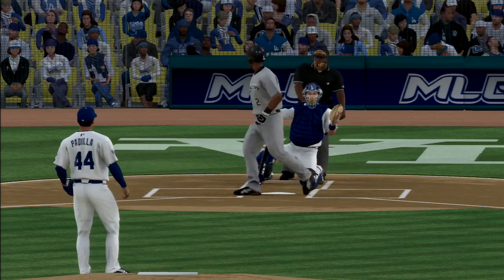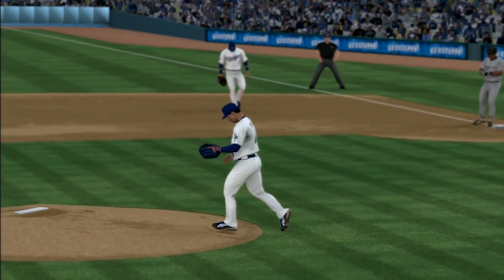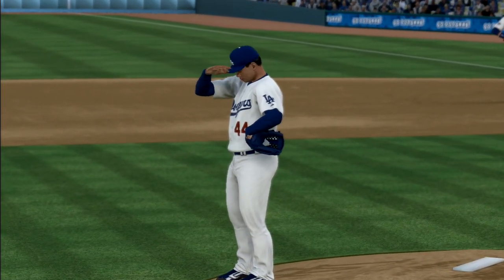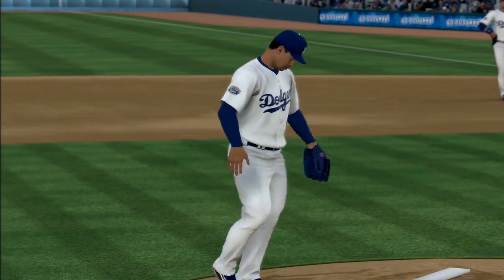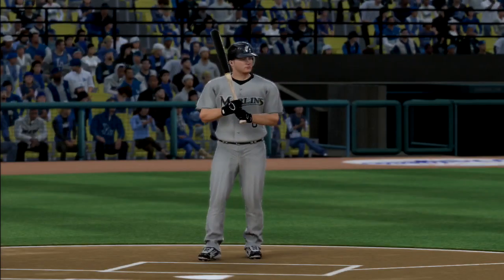And this one misses high for ball 4, and they have themselves a 2-out base runner. Well, you can see he's pretty upset out there on the mound. I think this probably stems from the pitch previous to ball 4. He thought that one was a strike. So it's a runner at first with 2 gone, and that'll bring in the powerful second baseman, Dan Uggla.